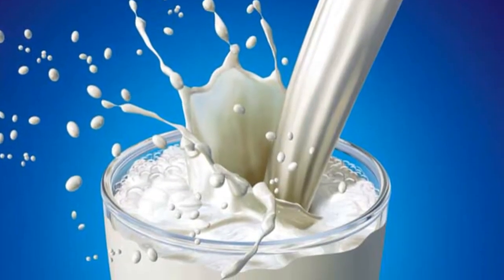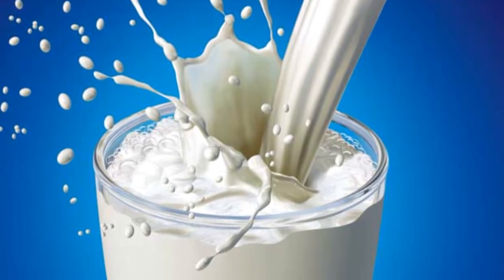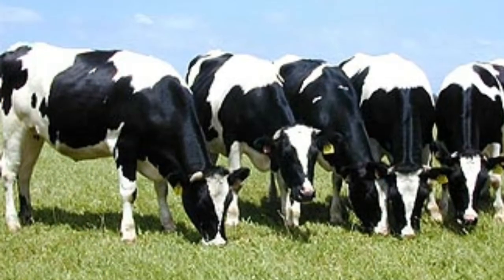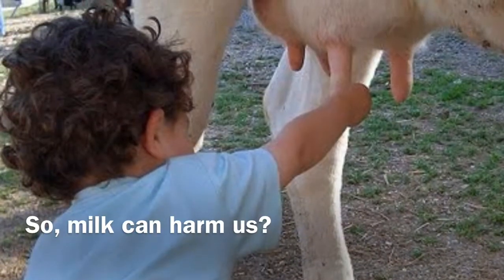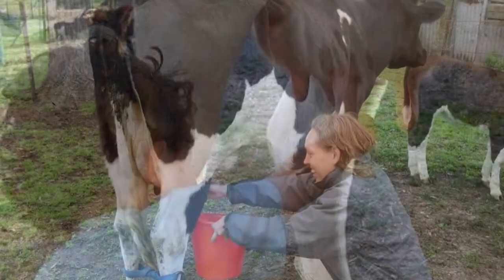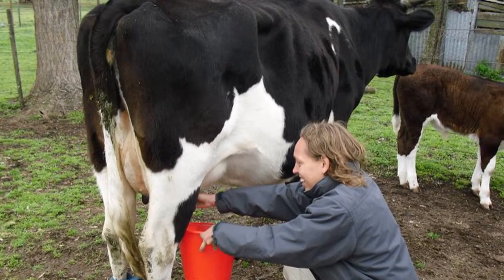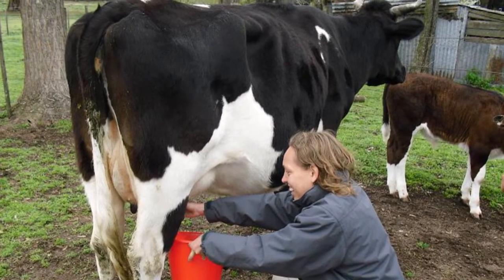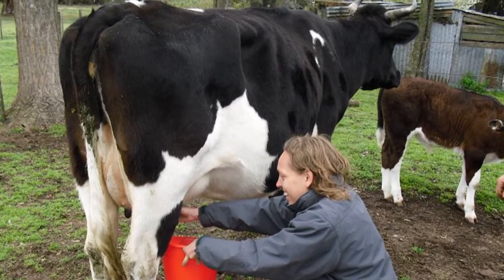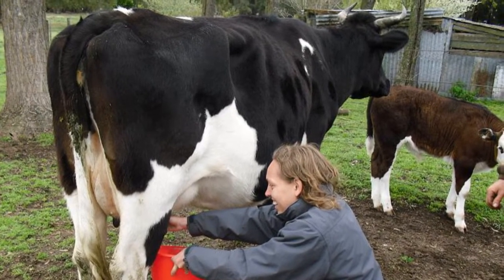Other nutrients are not essential from milk. We can easily not drink it and be absolutely healthy. Milk actually has a very dense amount of proteins and of fat, especially the bad fats, which is saturated fat, which comes from animals mostly, and cholesterol, which is exclusively from animals.